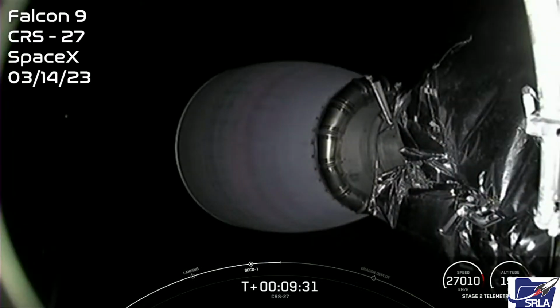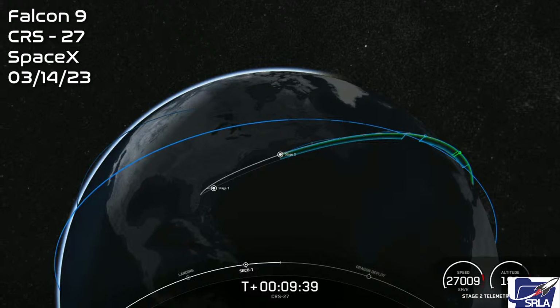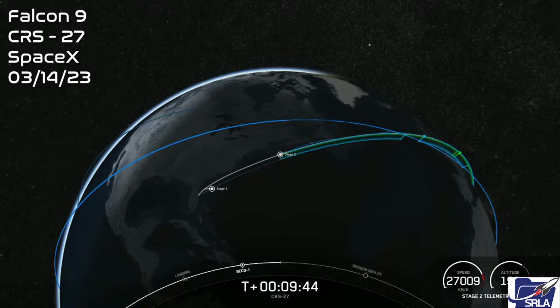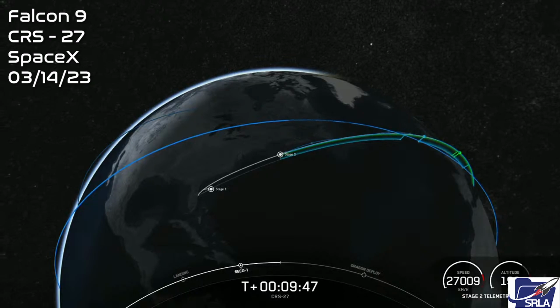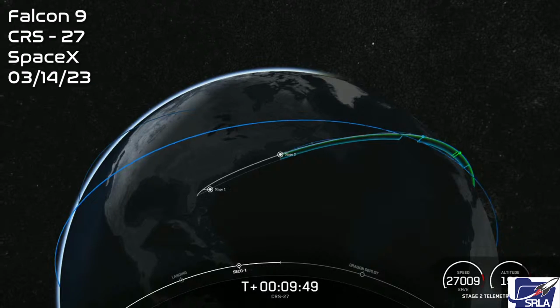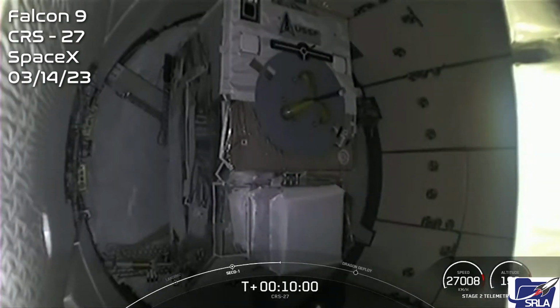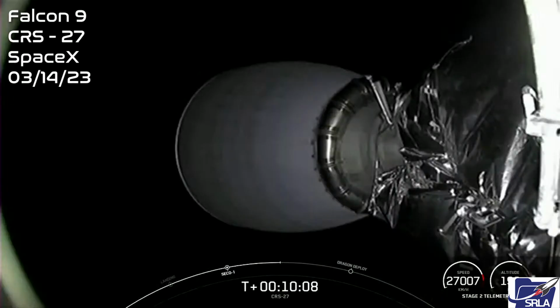As for cargo, today we will be delivering more than 6,000 pounds of science, research, crew supplies, and vehicle hardware to the orbital laboratory and its crew. To date, SpaceX has sent and brought back over 270,000 pounds of crew and cargo to and from the space station. As a reminder, this is the third flight for this Dragon capsule, having previously supported CRS-22 in June of 2021 and CRS-24 in December of 2021.